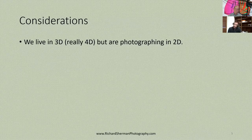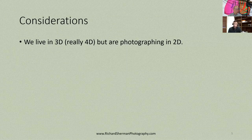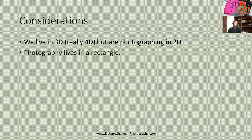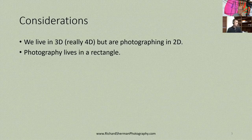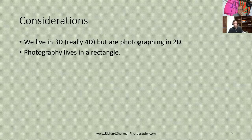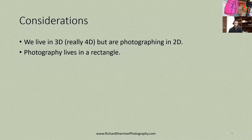So with photography, it's an artifact. We're working in two dimensions. We have height, we have width, we don't have depth, we don't have time, time is frozen. And so it's very different than the world that we live in. Photography also lives in a rectangle. We don't take pictures in circular formats or triangular formats, but we're living in a rectangle and that rectangle is static every time we lift our phone or our camera. And so that provides certain challenges for us as well as the dimensionality issue that I mentioned a moment ago.